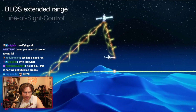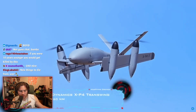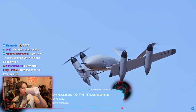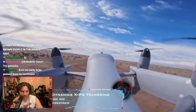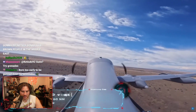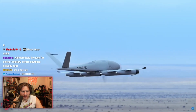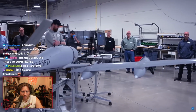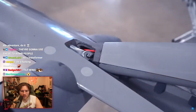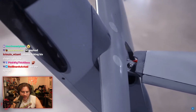But the most impressive is probably the XP4. And it's arguably the first time a prototype is able to combine both of these benefits in a very large format. It has over a 13-foot wingspan, and it can carry a 15-pound payload over 60 nautical miles with an all-electric system. The critical aspect to this is the dihedral hinges. The wings tilt as they fold, and struts extend from a fuselage on a linear actuator.